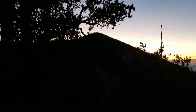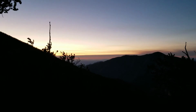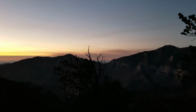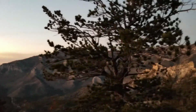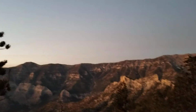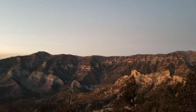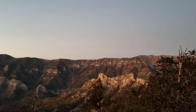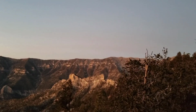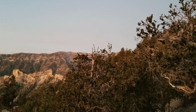So this is pretty awesome. And there is Fletcher Peak. So that's our 360-degree view. Let's move a little bit further this way so we can see more of the south ridge of Kyle Canyon. There we go. South ridge all the way from Griffith Peak on the left. The upper south ridge is where the trees end. And then just the tip of Charleston Peak.